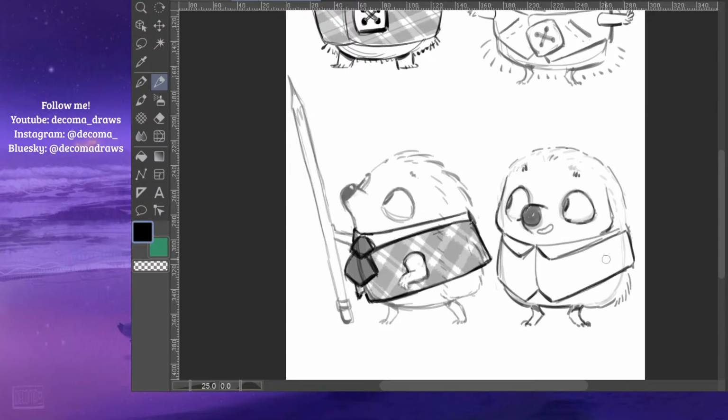And arms. Arms, no. Tie. I kind of like the idea that he's just put on this little thing and his arms are stuck inside and he can't get out. Someone's got to help him.